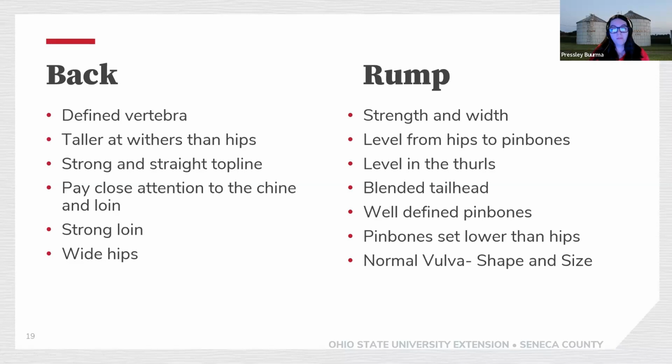When we're looking at the rump, you want strength and width. You want level from your hips to the pin bones and in your thurls, and you want a blended tail head. When you're looking at the rump, you want to make sure to look at it from a side profile as well as directly on, just like we had talked about with the front end. And you want to make sure you have very well-defined pin bones, and the pin bones are set lower than your hips. You also want to make sure to look at the vulva. You want to have a normal vulva in shape and size.